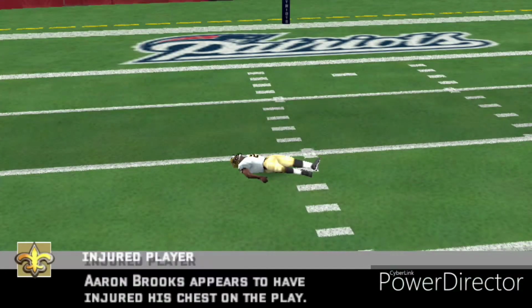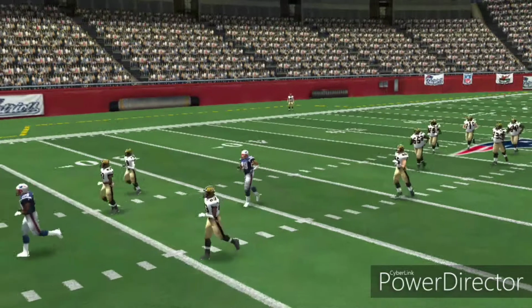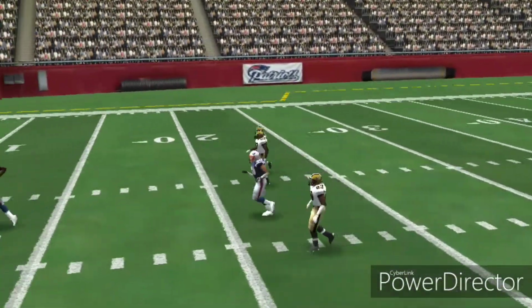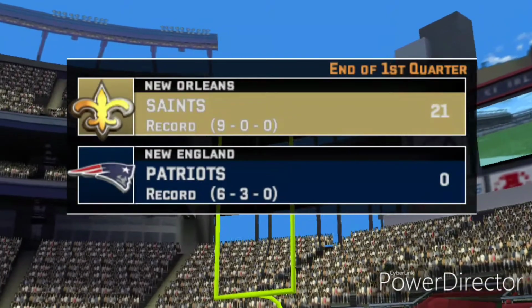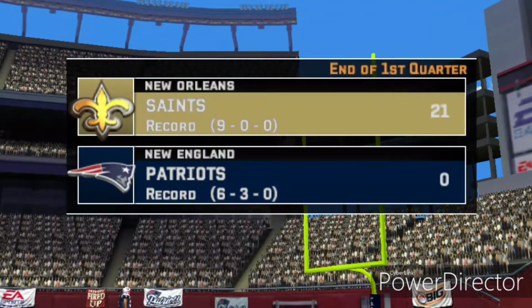Brooks looks to be shaken up after that play, and we'll get you a report from the sideline when we get the information. By 3 touchdowns after getting that one into the end zone. After one quarter of play, the score is 21-0.